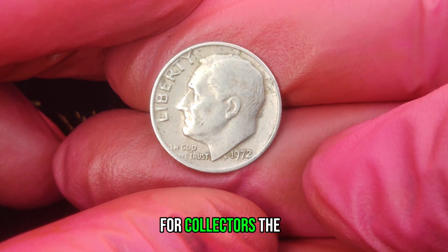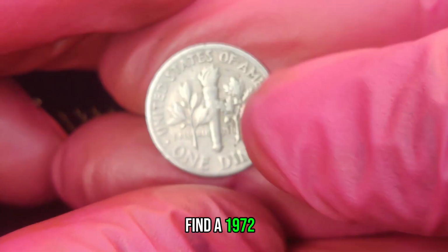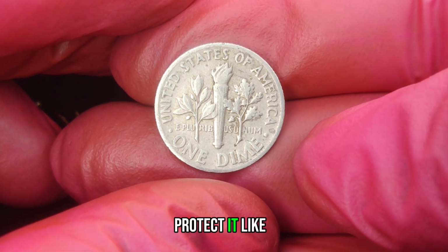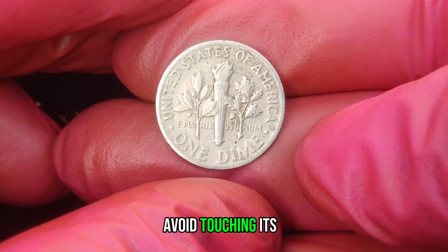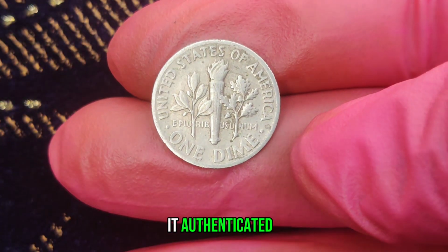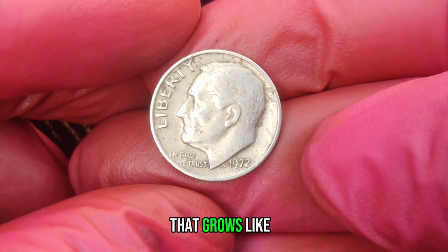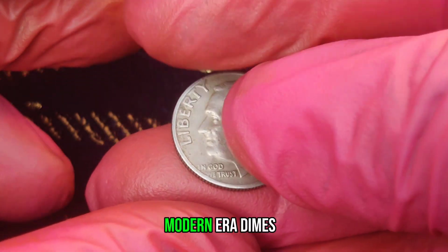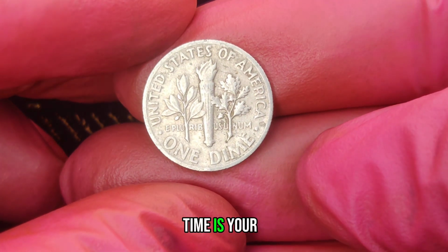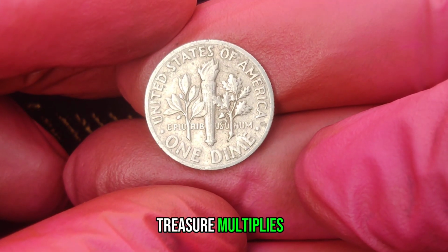For collectors, the advice here is simple but life-changing. If you ever find a 1972 dime without a mint mark, protect it like a sacred artifact. Store it in a sealed holder, avoid touching its surfaces, and have it authenticated by a professional grading service. This is the type of coin that grows like wildfire in value as more people enter the world of rare, modern-era dimes. Time is your ally here. The longer you keep it preserved, the more the treasure multiplies.